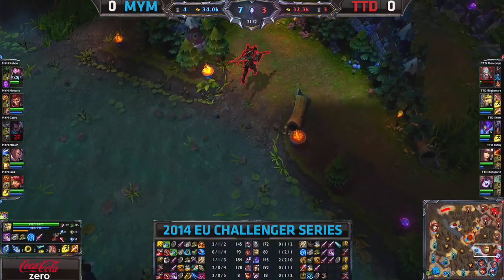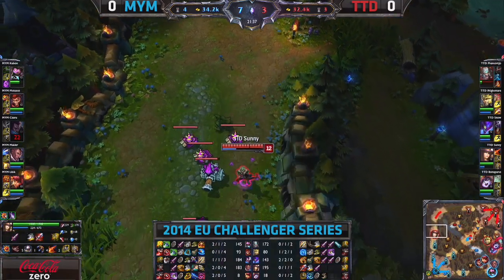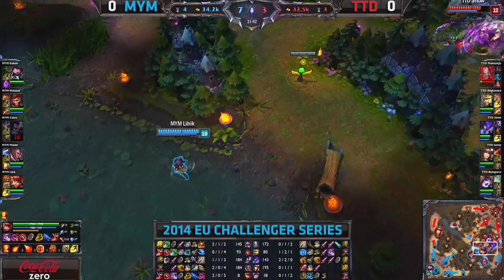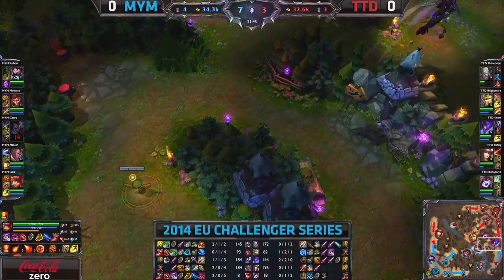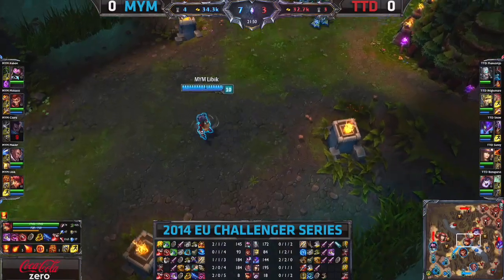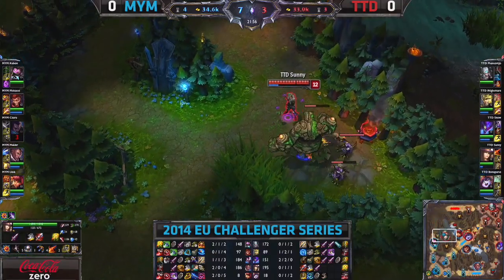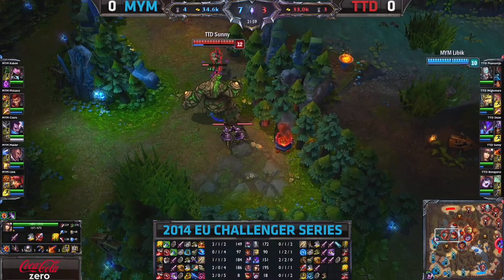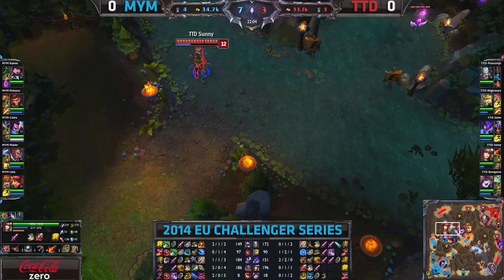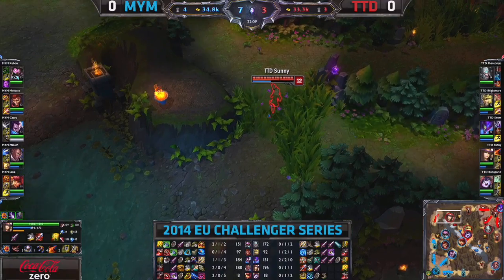So continued split push. Going to work out for TTD. Phantom Joe had to use his ulti, but that's just fine. By the time he heals, goes back to lane, and pushes up far enough to be in danger again, should have it available. So if they keep up their vision, I think a lot of this game now turns back into vision because MYM have so much crowd control. We've seen them catch people out. Oh, yeah. You know, not only is it the Wukong Yasuo combo, but Annie by herself with mobility boots is going to be able to chase somebody down and make them pay for any misposition. Nice move here. Sunny stole away the blue buff. Not that it means a ton to MYM. Like, even Wukong doesn't really care.